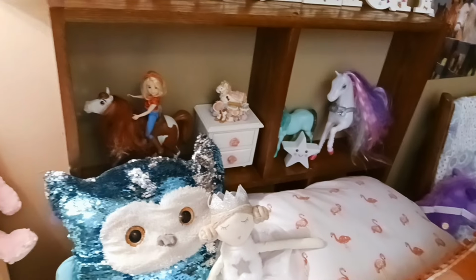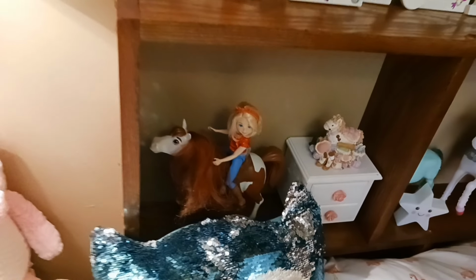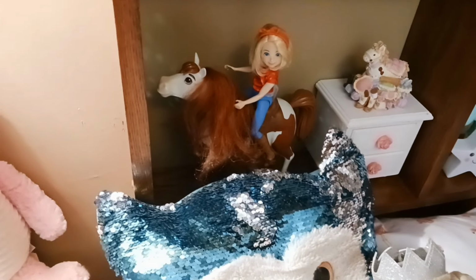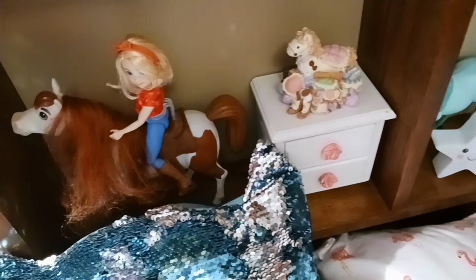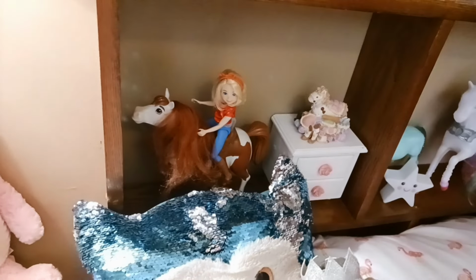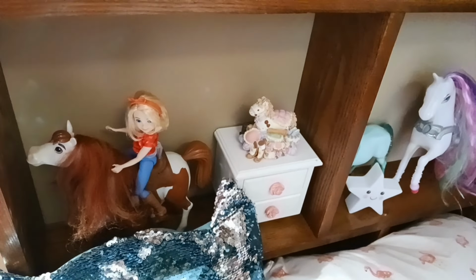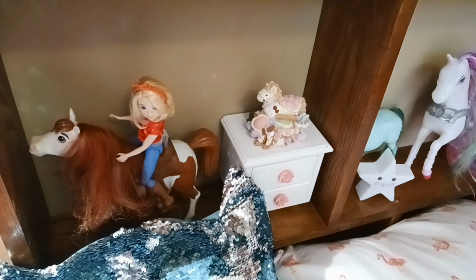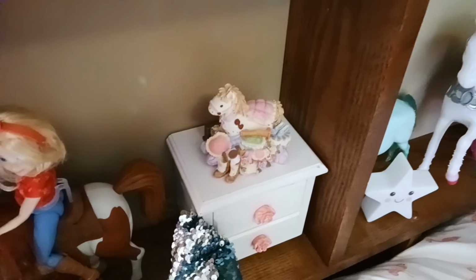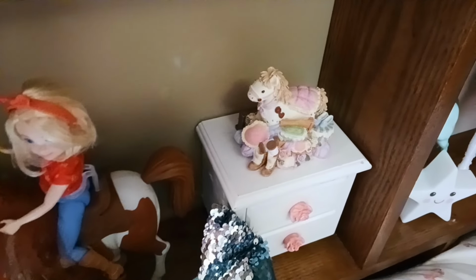And then on her bookcase headboard in the little shelves, she has a brown and white pony that has a child doll that sits on it. It's on a saddle, and it has a clip back there that holds her in place where she won't fall off. And it's like she's riding the horse. And then beside that it's a keepsake container that looks like a dresser. But on top of the dresser is a little pony and all kind of little accessories. Looks like little shoes and blankets and little throw pillows and trinket boxes and all that.